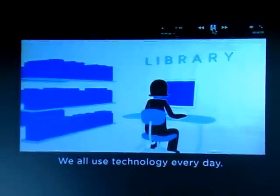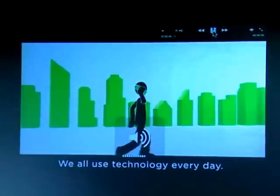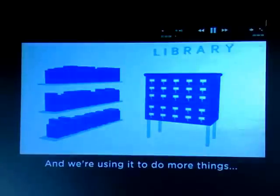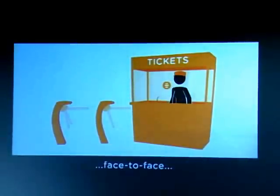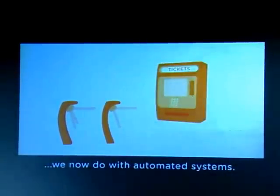We all use technology every day. A person at a library computer. A person using a mobile phone. A person buying a train ticket. And we're using it to do more things all the time. Library card catalog becomes a computer. Some of the things we used to do face to face, we now do with automated systems. Ticket booth becomes a ticket machine.